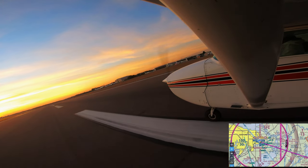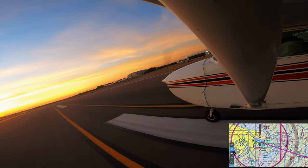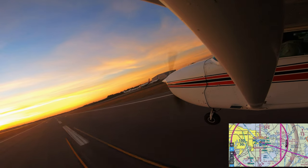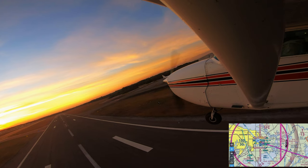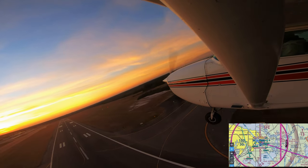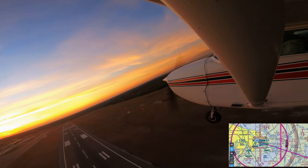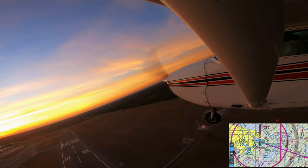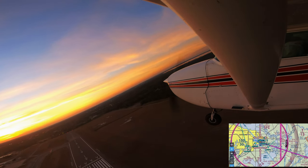Airspeed's alive. Engine instruments are in the green. 45, 50, 55. No problem. Lead 921, push back, start through. Calling for 650, when able, right turn, heading 310. 310 when able, 650. I'll do 310 at 500 feet. Okay. We're at 72 knots. We're at 300 feet, we're clear of obstacles. Yeah, I'll do it. We should be good.